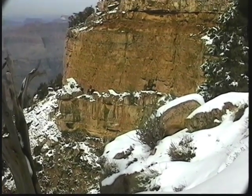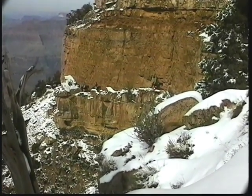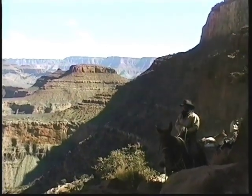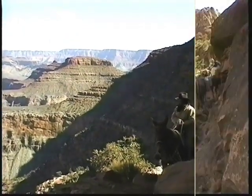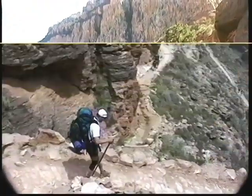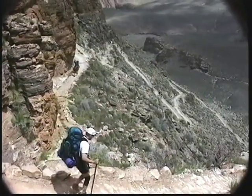Third, while many trails into the canyon follow routes discovered by Native Americans who knew firsthand about hiking and survival in the canyon, the South Kaibab Trail was built for pack mules, not people on foot. It is steep and has very little shade.